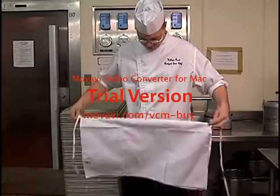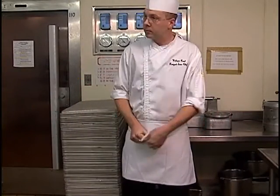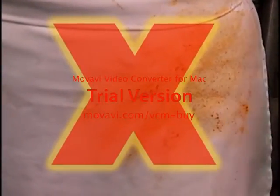Wear a clean apron while preparing or serving food, and change it when it becomes soiled or damp. Don't use your apron to dry your hands or to wipe food debris. It creates an ideal place for pathogens to multiply.